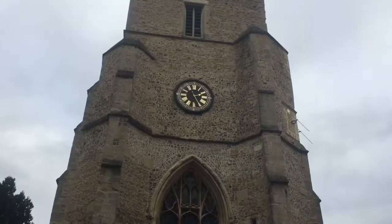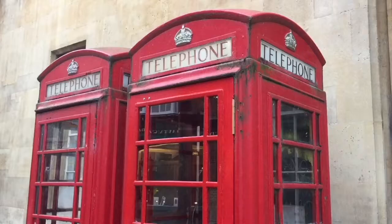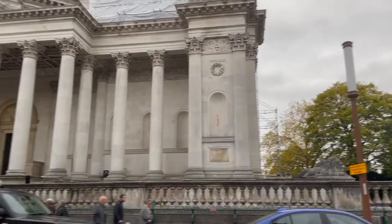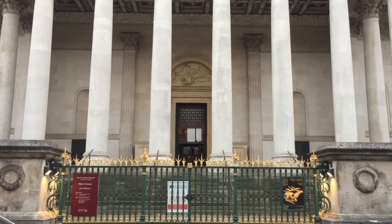Well, behind us is the Corpus clock, and the tour guide has just been telling us that it only tells the time correctly every 5 minutes, so that's not much good, is it, Paul? No, not at all. At least this clock seems to tell the correct time, all the time. Behind me is the Fitzwilliam Museum, filled with art and artifacts from around the world.